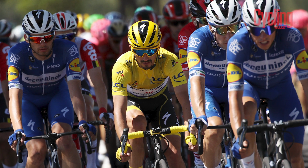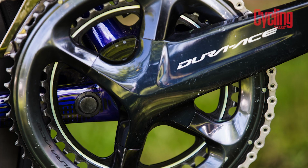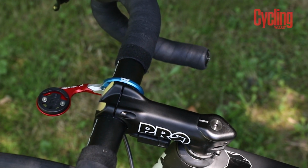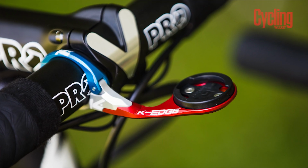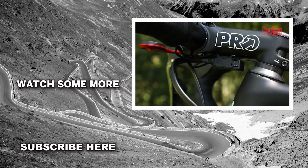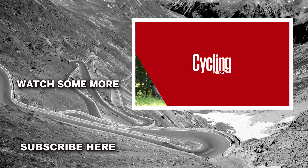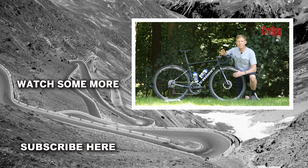Just like every team, Deceuninck Quick-Step's riders rely on power meters, and this is the Shimano power meter that you can see on Julian Alaphilippe's bike. The final thing you can see is the K-Edge computer mount. Now this is in the French tricolour colours, and there's a really neat, super thin K-Edge junction box holder just underneath the stem, keeping things as light as possible. So there you have it, Julian Alaphilippe's super special Specialized S-Works Tarmac.